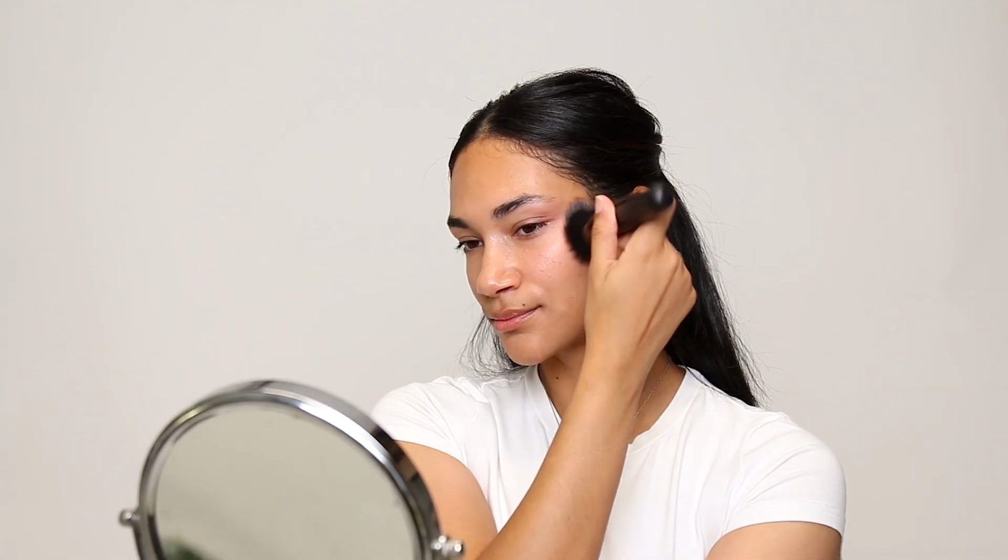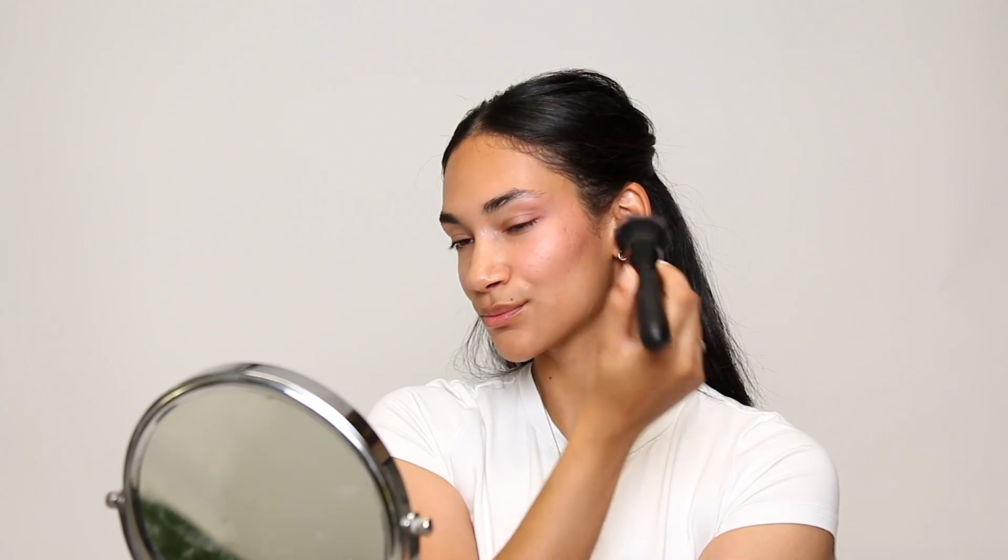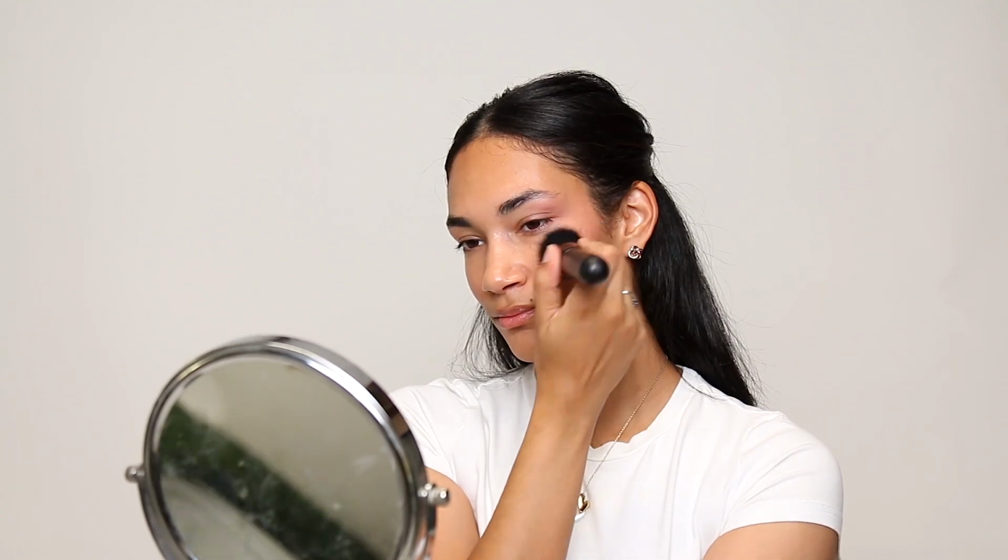What I like about this blush is that it gives you a long-lasting glow that looks natural without looking cakey or too heavy. It is buildable, so you can build it up to your preference. And I like to bring it up all the way to my temples and also by my brow bone to give it some color and just blend it all together. See how it looks? No blush. Blush.